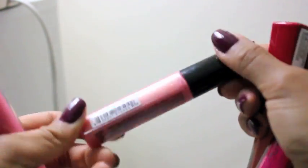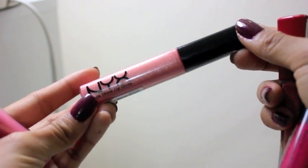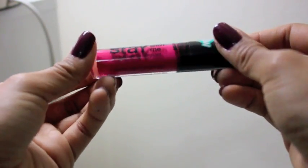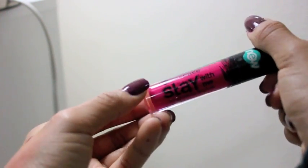Mega Shine by NYX in Perfect, just like a sparkly pink. Kind of reminds me of NARS Super Orgasm. And then a Prestige Skin Loving Minerals lip gloss. This one's in Tender Pink. It's the very last product. This is an Essence Stay With Me gloss. Okay, so there isn't a name on this one, but it's like a magenta color. Barely used.